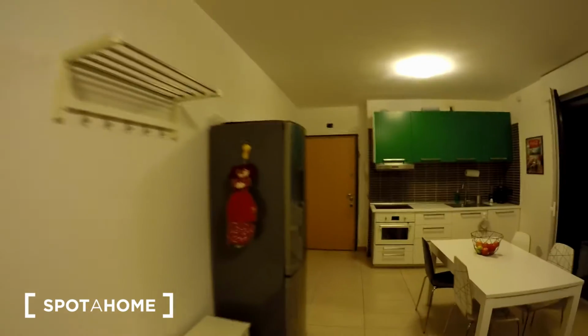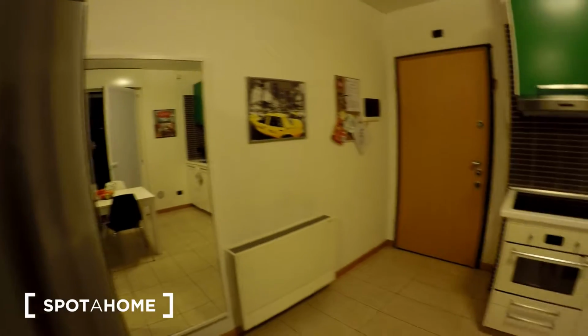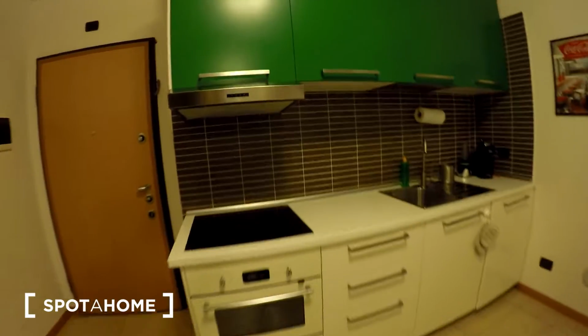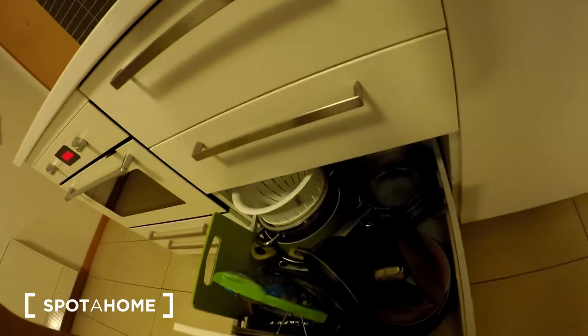All right, we are in a beautiful apartment of 3 bedrooms. This is the entrance door, and this is the living room area. Here we have the kitchen area, with an electric stove and a beautiful modern oven. Here we have all the cutlery you need, different kitchenware, and space to organize your things: pots, bowls, everything. Rubbish bin area.